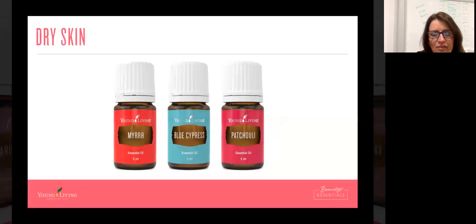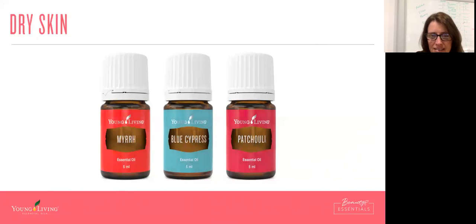So dry skin, on the other hand, needs different oils. The patchouli was one of Danae's favourites, and we used that in one of the spritzes, I think it was, to help with dry skin. Dry skin is skin that lacks oil. You can have oily skin that lacks moisture, and dry skin that lacks moisture. So oil and water are slightly different. So this is dry skin lacking oil. And myrrh, blue cypress, and patchouli really work well.